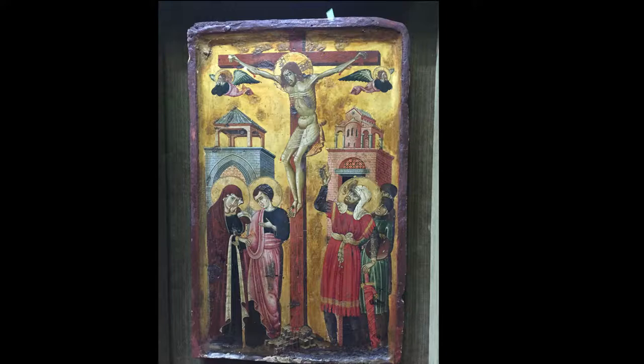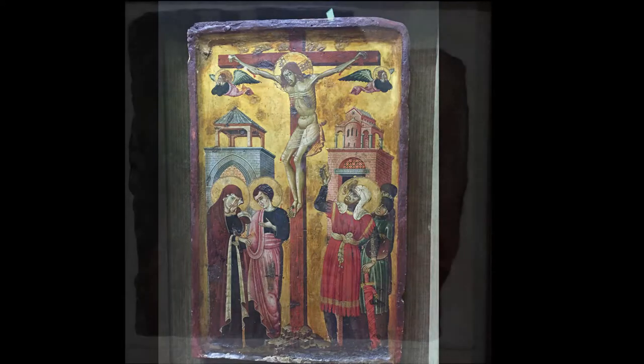Hinge marks implanted on the left-hand side of the panel are highly visible, indicating that this would have been painted as the right wing of a two-panel diptych.